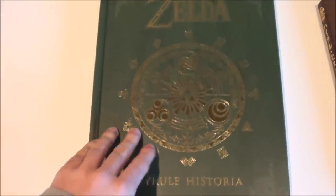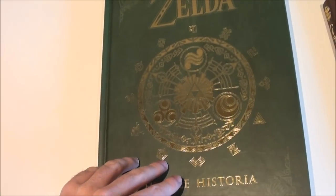Okay, just like the Japanese version, I will show you this English version page by page. So let's start.